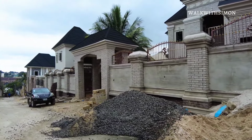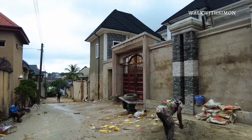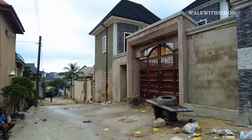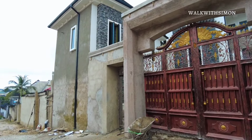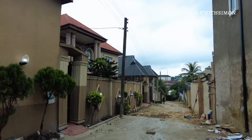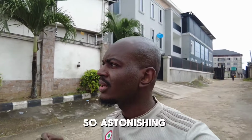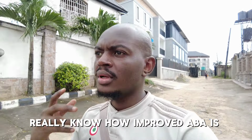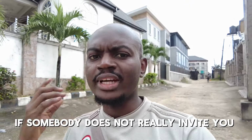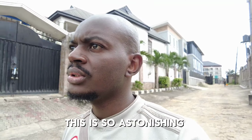Wow, guys. Oh guys, see the massive mansions. These are all beautiful buildings here in Aba. So astonishing. And one thing is that you might not really know how improved Aba is, except if you visit, and there are some places that look like they are hidden. If somebody does not invite you to those places, you wouldn't know that Aba actually has big men in the city. So this is really astonishing.